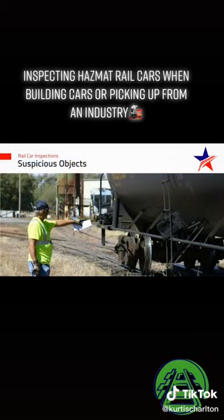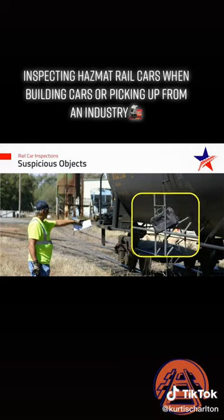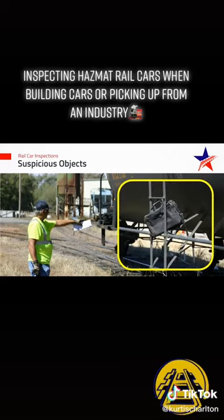Inspect both sides and both ends of HazMat cars for tampering and unusual or suspicious objects placed or attached to the rail car. Your safety is the priority. If there is indication of tampering or a foreign object found, move to a safe location and follow your company's policies. Do not use a cell phone or radio near the suspected device.